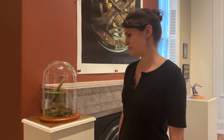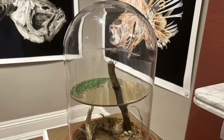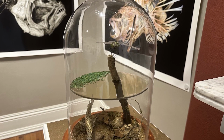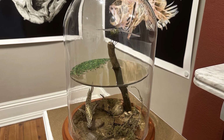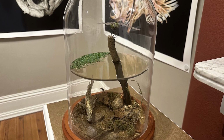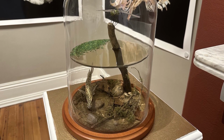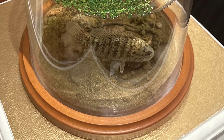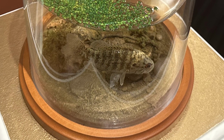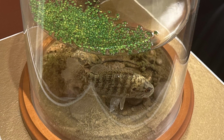This piece is by my good friend Dave Might. Dave is from the Cincinnati area. He's actually the taxidermist and sculptor for the Cincinnati Museum Center. Dave has worked there for several decades, and his work is all over that museum. He sculpted the Smilodon, he sculpted the dire wolves in the Ice Age. Dave has done taxidermy that is all over the Natural History Museum there and the Hefner Museum in Oxford, Ohio. Dave is probably one of the most talented people I have ever known.